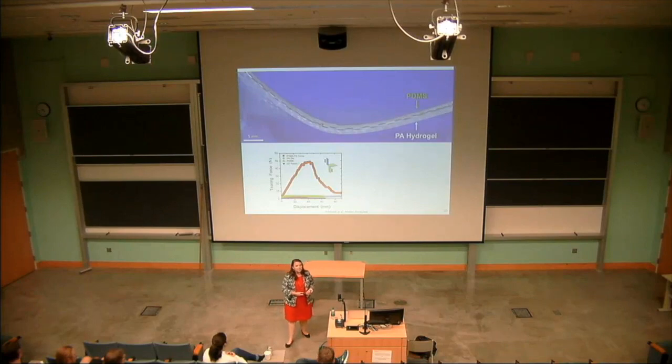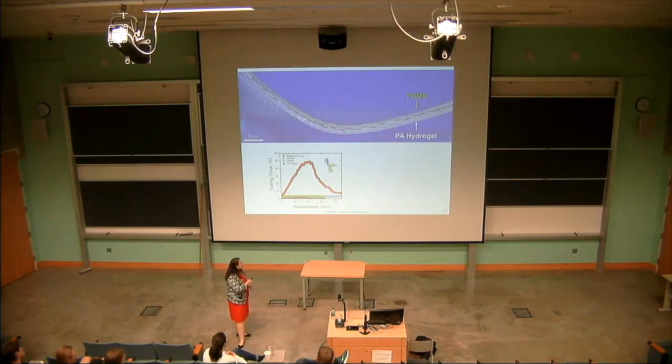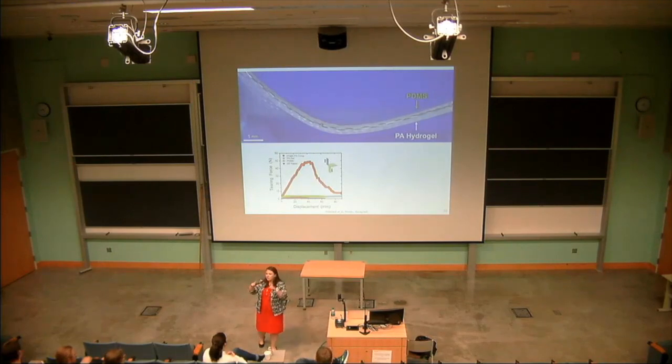So one of the things we did was a tearing force test. Here I have a graph where on the y-axis we see the tearing force, and on the x-axis we have the displacement. Essentially, if you have this rectangle of your material, you just cut a notch, grab the two ends, and then pull separately at 180 degrees.